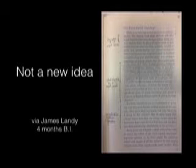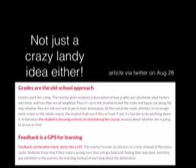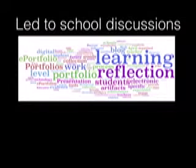As well, though it's not a new idea, I stumbled upon one of my father's old journal entries from before I was born. And as well, there are lots of articles and lots of people talking about changing things up. And the reason why we've gone to eportfolios is because I've come to the place where I'm no longer looking for a better report card.